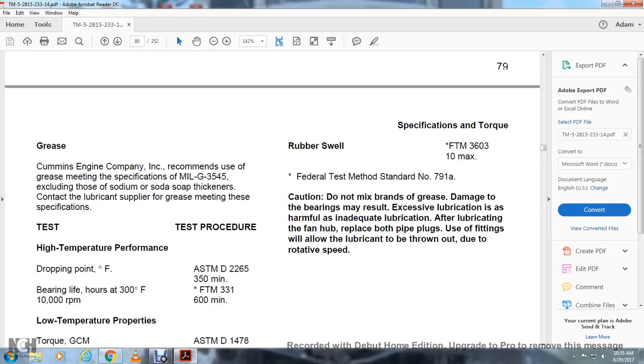Cummins Engine Company recommends the use of a grease meeting the specification of Military MIL-G-3545, excluding sodium soap thickener. Contact the lubricant supplier about grease meeting these specifications. High temperature performance, dropping point of 350 degrees Fahrenheit, ASTM D2265.